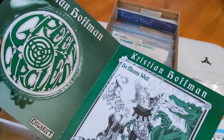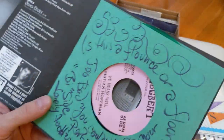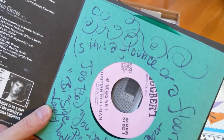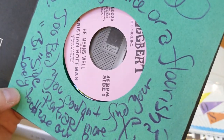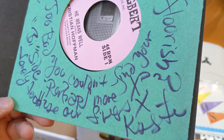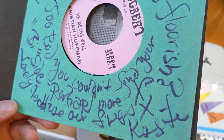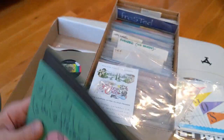Kristian Hoffman. So yeah, he signed it. What did he say here? Is this a flounce or a flourish? Too bad you couldn't find your B-side or your bi-side. Ha, that's right. He wanted me to be bi-curious, and I just wasn't. Unfortunately, I'm just not wired that way. Yeah, that's great.